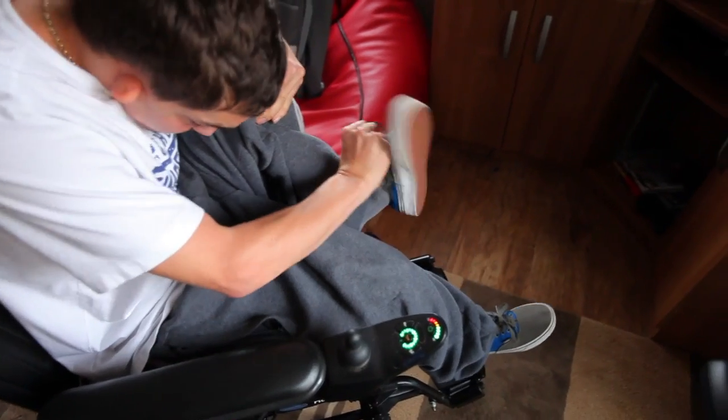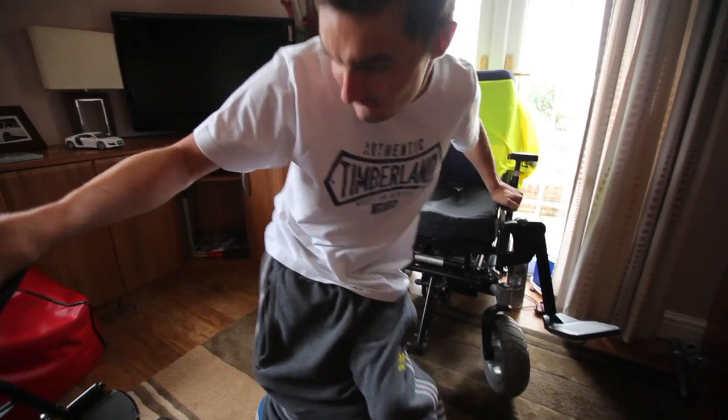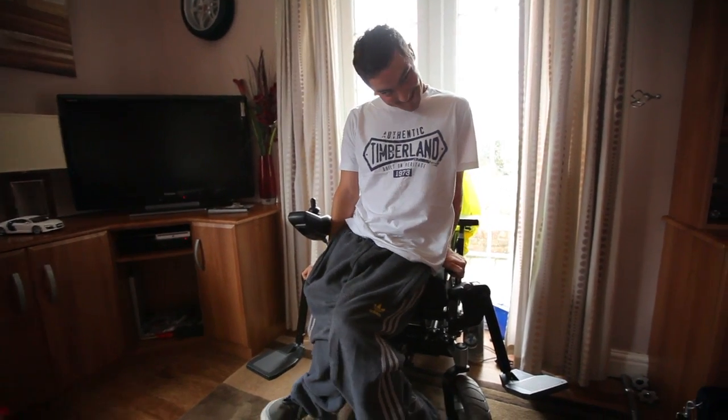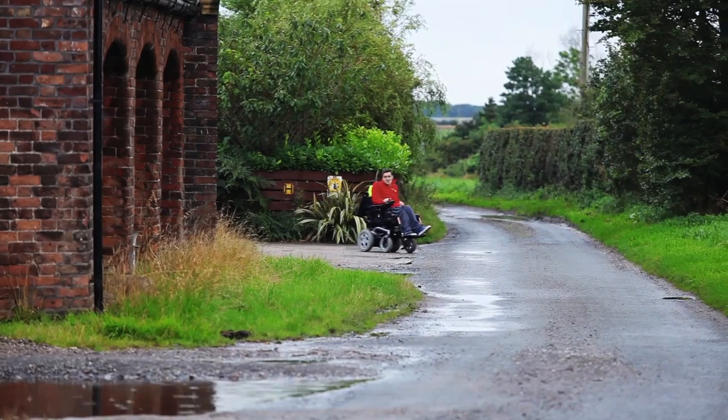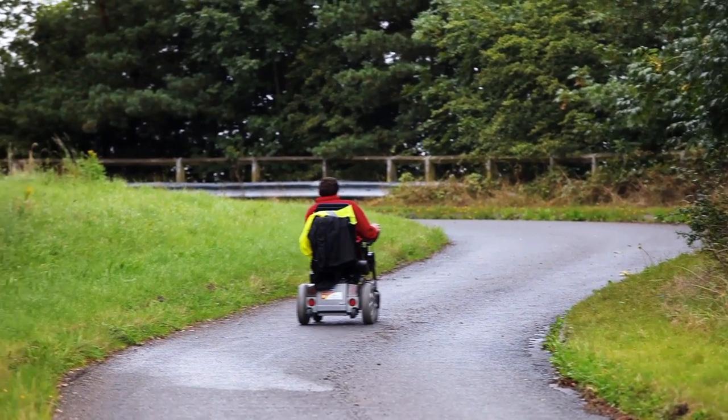In England, there's thousands of people trapped in their homes who want to get out, but they've got no mobility equipment. A wheelchair can be anything from £300 to thousands and thousands of pounds. For some, it's fine, but for others, it's very expensive, so there is a definite need.